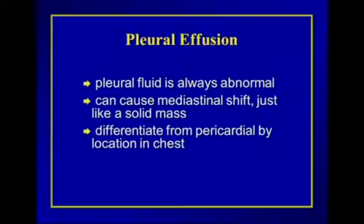Pleural fluid is always abnormal. Pleural fluid can cause a mediastinal shift just like a solid mass. The important thing to do is to figure out whether you're looking at a pericardial effusion or whether it is really a pleural effusion. And typically if you look in the back away from the heart, that will be a good clue to say that you're not looking at a pericardial effusion.